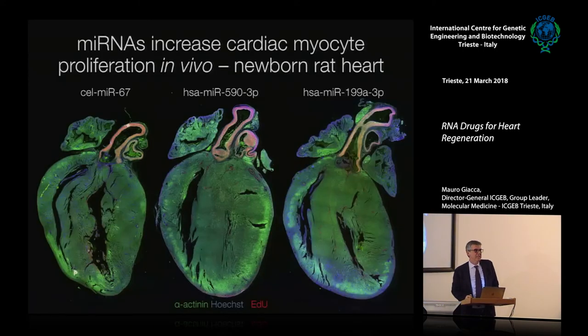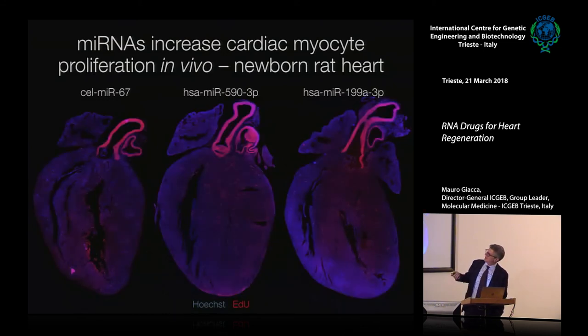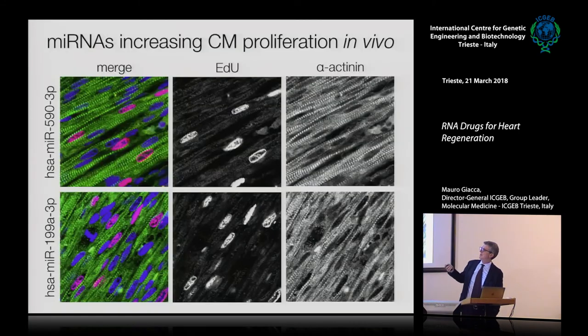And if we do this injection in neonates, the injection is made with the naked microRNA with only some lipids, a commercial cationic lipid formulation, RNAiMAX. You see, these are neonate mice injected with these two microRNAs. This is a control. This is a left ventricle, this is a right ventricle. The proliferating cells here are in red. And this is the aorta and the pulmonary vein. The vessels are highly proliferating in neonate animals. You see that these hearts are bigger. They have much larger left ventricles than these, and they have many more proliferating cells. You can appreciate that in the middle of the ventricle there are many cardiomyocytes that are proliferating. They are real cardiomyocytes, because at high magnification you see these beautiful cardiomyocytes that have replicated.